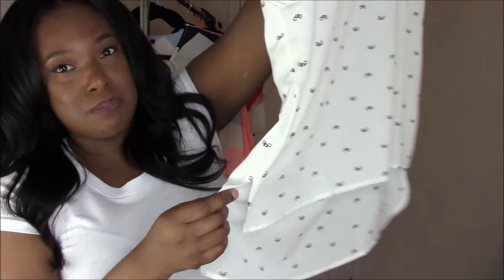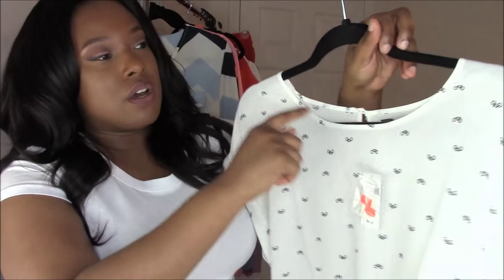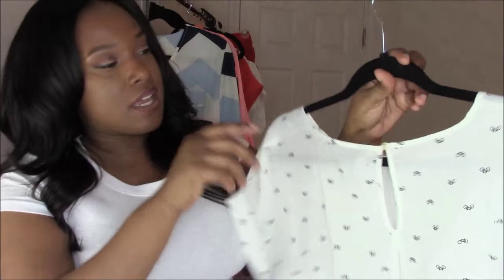So it has a real deep high low with some slits. It's a regular cuff cap sleeve, crew neck, and a little peekaboo button in the back. This is really cute.